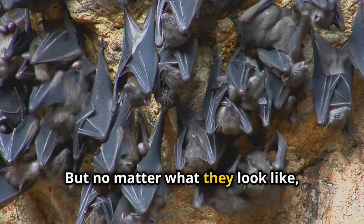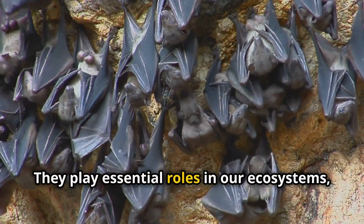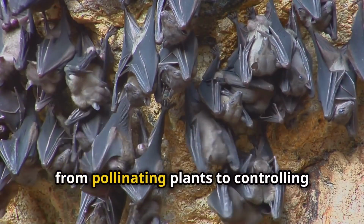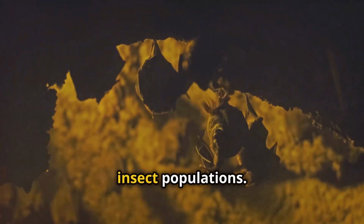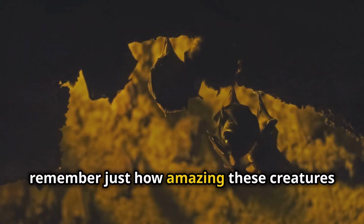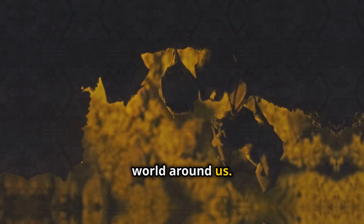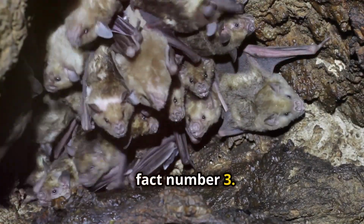But no matter what they look like, all bats are super cool. They play essential roles in our ecosystems, from pollinating plants to controlling insect populations. So next time you see a bat, remember just how amazing these creatures are and how much they contribute to the world around us. Fact number 3.